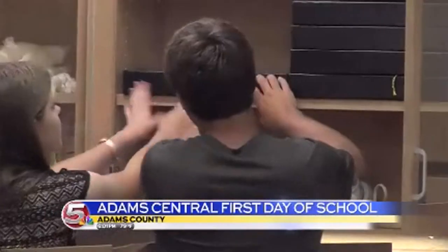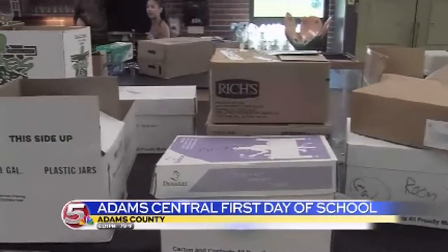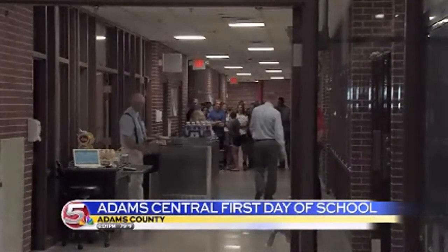We have these little tiny TVs that we used to watch things on. Everything's more up to date, so it'll be really beneficial. Spady says that the students and teachers alike are looking forward to the new year. They'll be really excited to teach us all these new things, and we'll be more apt to learn this year just because everything's so new. Reporting in Adams County, Nathan Gogo.